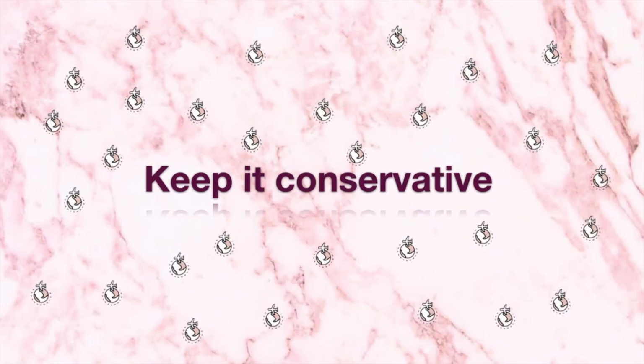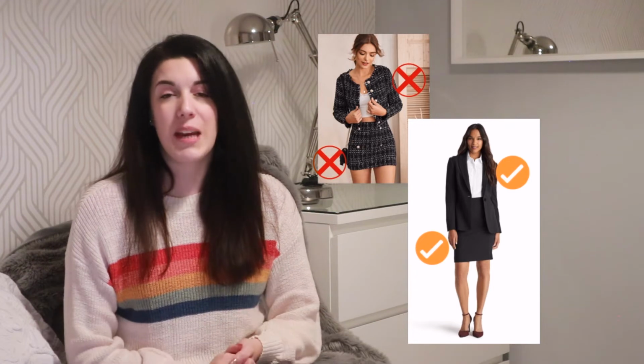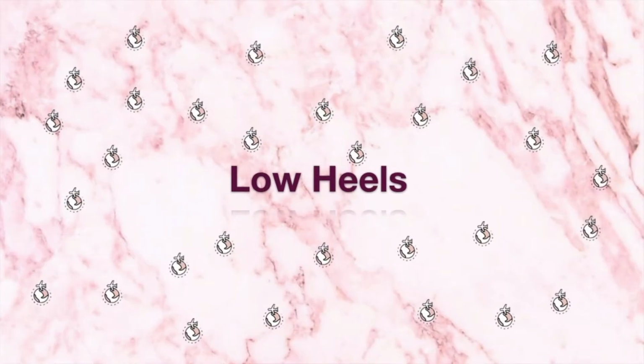First tip, keep it conservative. Ladies, no low-cut tops, no short skirts, it's just not appropriate. Keep the skirt to knee length at a minimum, blouse buttoned up to your neck. Just keep it conservative, that's all I can say. Make sure your heels are low heels, or flat shoes if you'd rather have flats on. And also make sure you're wearing tights, no bare legs, it's just not a good idea.